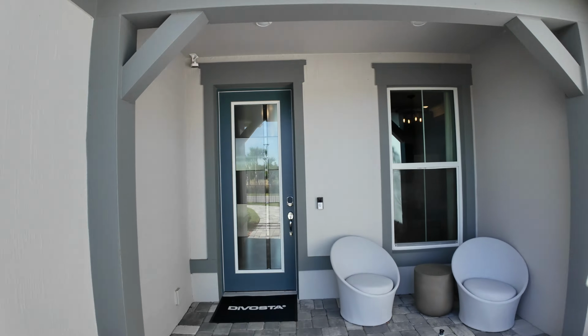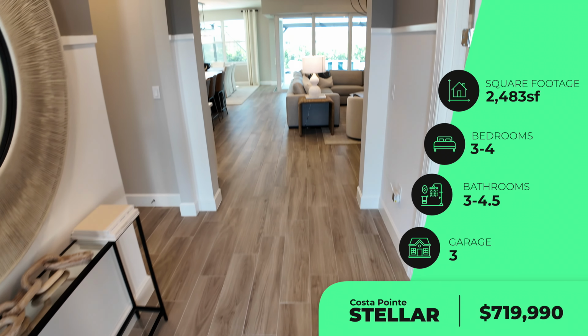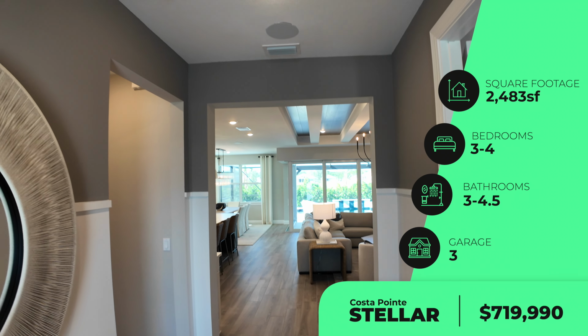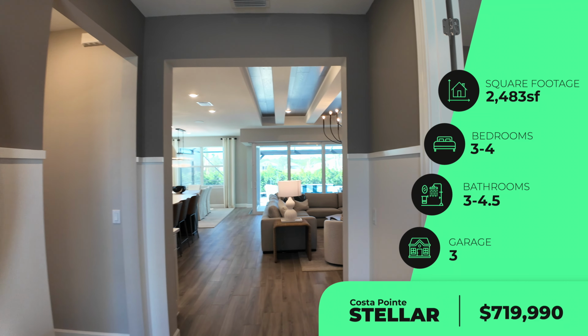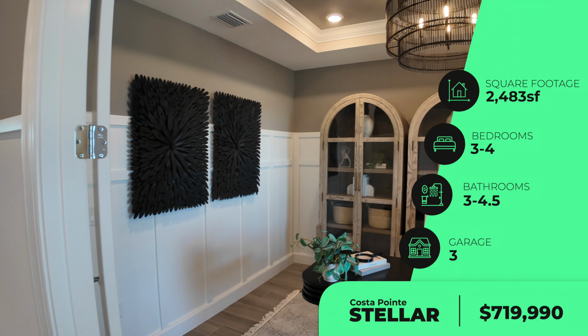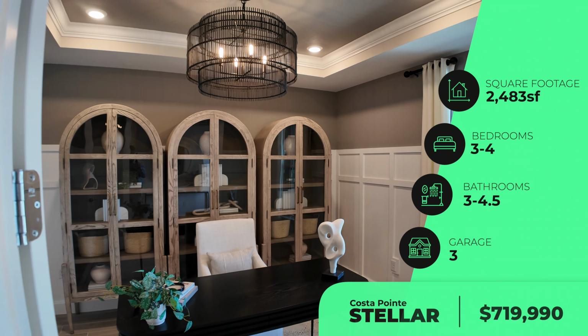So now moving on to the Stellar model, this one starts at $717,990 and is the largest home that we are touring today with 2,483 square feet of impressive living space. It offers 3 to 4 bedrooms, 3 to 4.5 bathrooms, and a spacious 3-car garage.